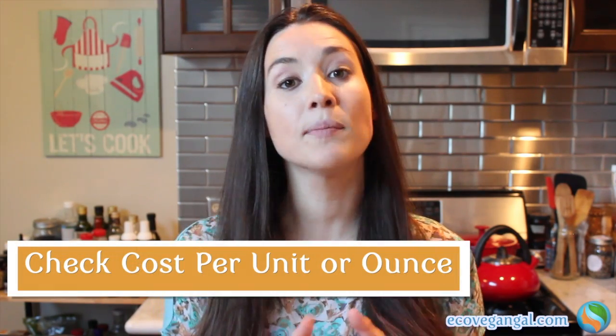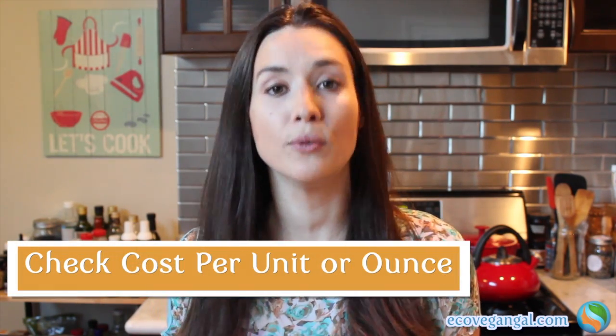A huge thing to keep in mind when it comes to bulk food is to always compare prices. So you're not always going to save money in the bulk bins. It can be a little bit misleading. I talk about this a lot in the book about how to comparison shop, but one thing that you always want to look for is the cost per ounce or per unit.